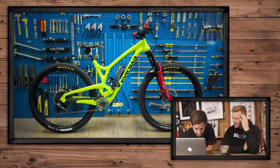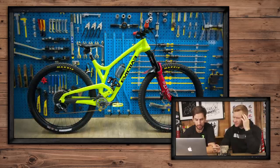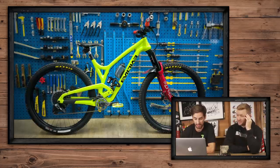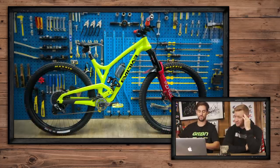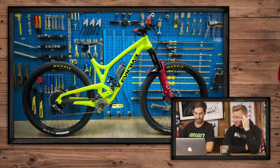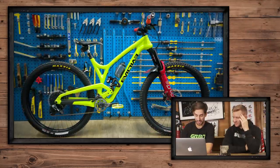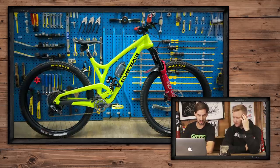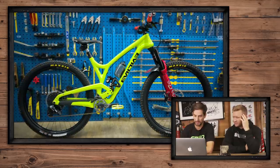Oh, no. Is that the bike? Is that Push? Is that the bike shop workshop? Oh, it is Push, yeah. Pretty fancy. Flipping money bags. Nice. Super nice. And it's in this shop. Got Hunt Enduro wide wheels. Loads of sort of smaller, cool niche brands. Very cool.